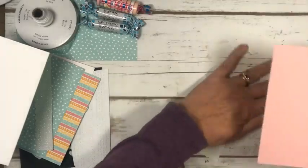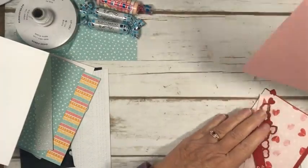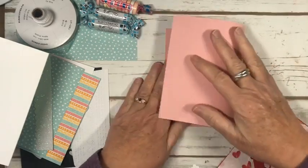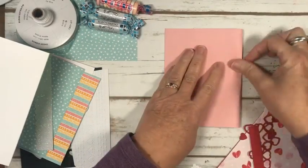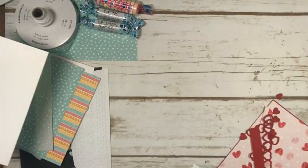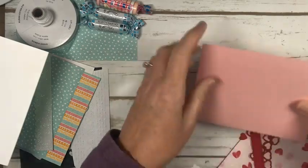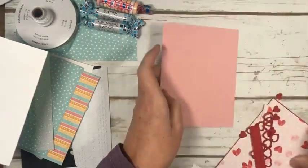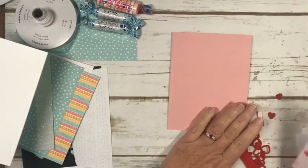Okay, so here's our card. We have Petal Pink. Is it Petal? Yeah. I can never remember Petal Pink or Blushing Bride. Let me check. Nope, Blushing Bride. Real Red.